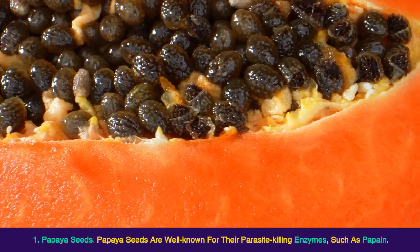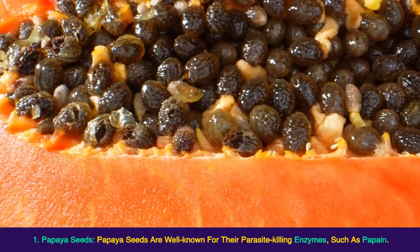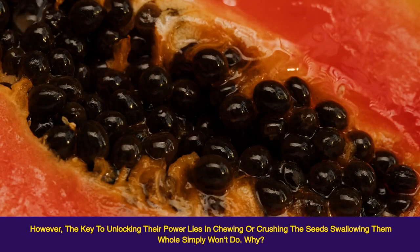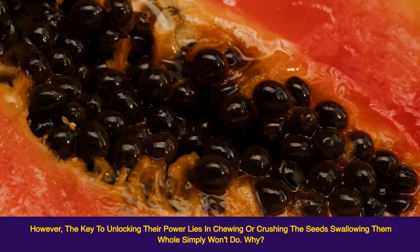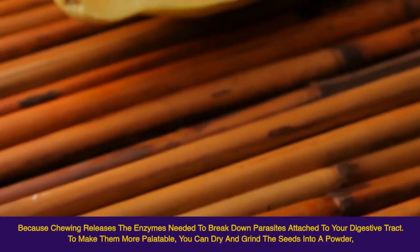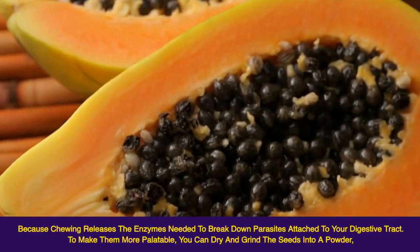1. Papaya seeds. Papaya seeds are well known for their parasite-killing enzymes, such as papain. However, the key to unlocking their power lies in chewing or crushing the seeds. Swallowing them whole simply won't do. Why? Because chewing releases the enzymes needed to break down parasites attached to your digestive tract.